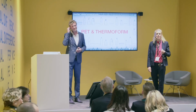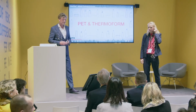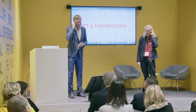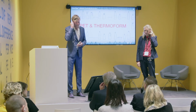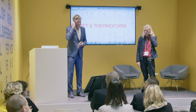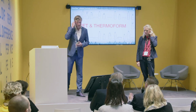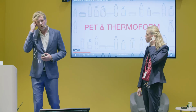Any more? Anyone? Concerning the sleeves, I saw PET on a PET bottle is not recyclable, and I know the sleeve manufacturers are working on a solution with washable adhesive, things like that. Is that something they do in cooperation with companies like yours?